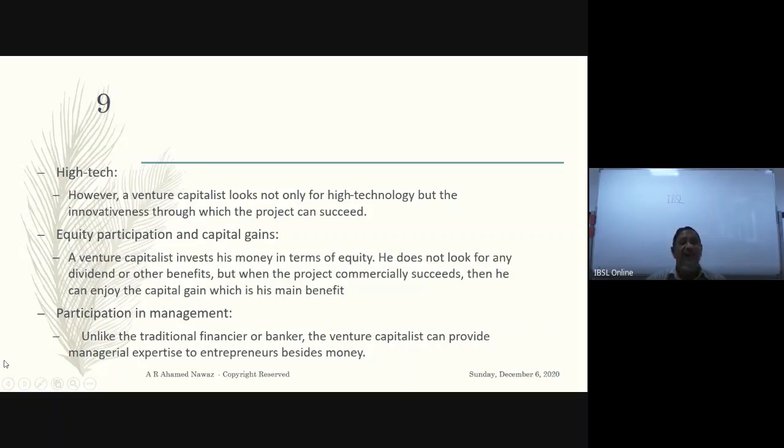Then the next one is high tech. However, venture capitalists look not only for high technology, but for the innovativeness through which the project can succeed. Therefore, in venture capital they always look for new ventures and new innovations so that the project can succeed quickly. New techniques and new innovations.